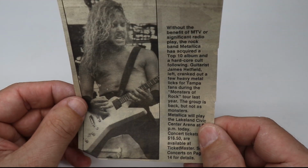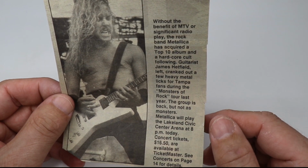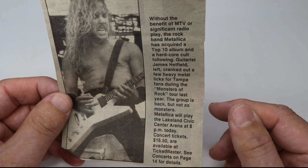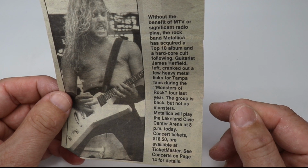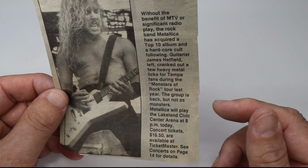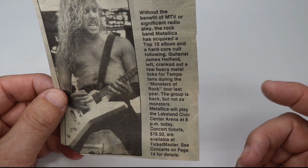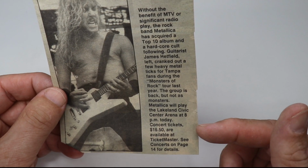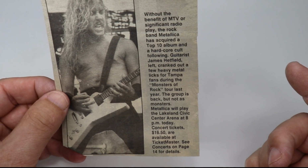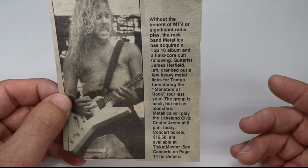It has nothing to do with movies, but apparently, without the benefit of MTV or significant radio play, the rock band Metallica has acquired a top 10 album and a hardcore cult following. So they're going to be at Lakeland Civic Center. I think this might be from Florida. I think Vince might have sent this to me. Concert tickets $16.50, available at Ticketmaster, because I don't think there's a Lakeland Civic Center here. So $16 to go see Metallica.